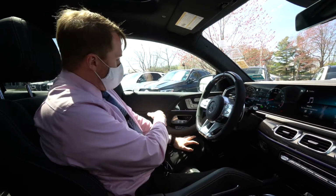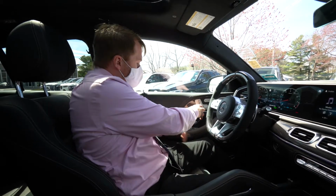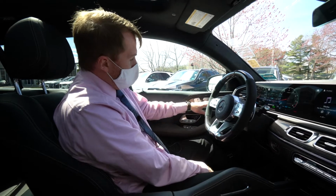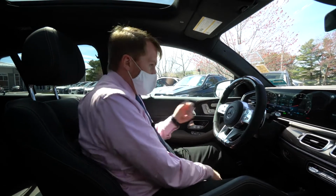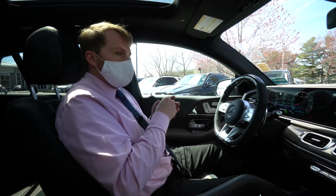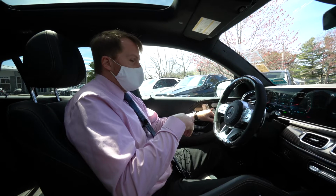Okay, to the driver's side door. Over here we have fully adjustable seats with thigh support as well as memory function, heated and ventilated front seats. So if it is the summertime, you can cool down with the ventilated seat, or in the wintertime, keep yourself warm with the heated front seats.